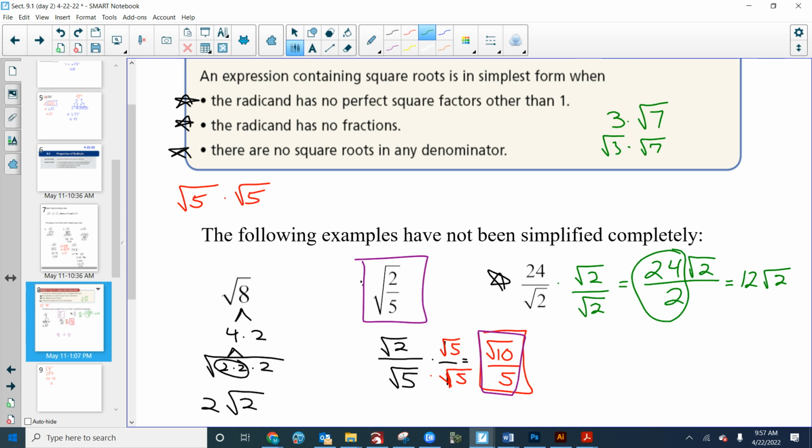Who's completely lost? Would that be simplified? Or can you simplify it? How would you simplify it more? I guess it's Can't.